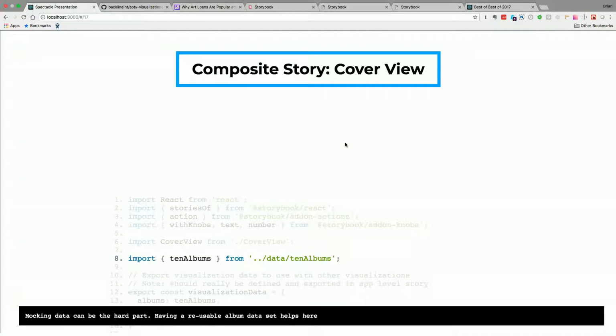And then next what we're doing here is importing some mock data. So for something like this that is going to show a number of rows of data, it's really helpful to define an example data set that we can reuse with these components. So this is just an object that has the top 10 albums that we can just import here and pass into our component and use. And then we can use that on the other visualizations that we look at. So that prevents us from having to redefine that here or just use a small sample of data. But depending on what you're trying to represent, that can be a decent amount of work to get that example data set together, but it pays off really well.